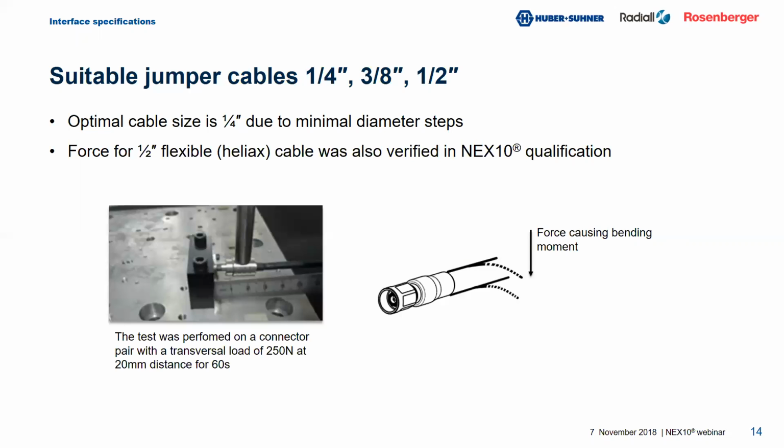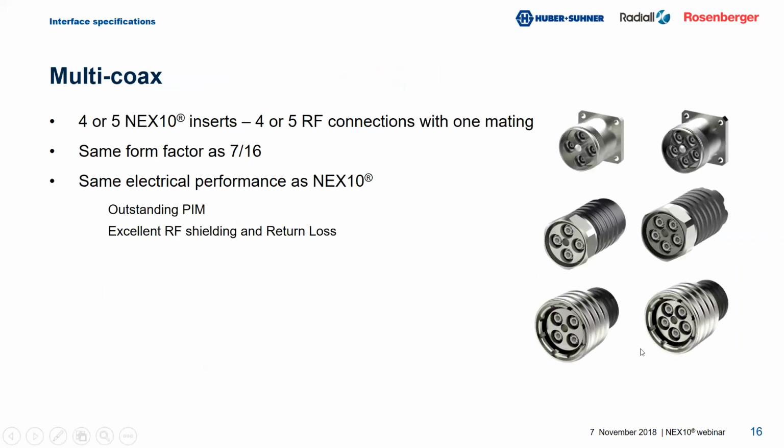Okay. And what kind of cable sizes are planned to be suitable for the multi-coax version? On the multi-coax, we really have a limit to the cable size. On the single NEX10, like we pointed out, no problem, you can go up to a half-inch. On a multi-coax, due to the size that we picked, you cannot go bigger than a 1/4 inch. Smaller cables are also possible, but due to the pitch of the single interfaces in the connector body, any other cable would make the connector bigger and bigger, and it wouldn't be possible to have the connector with this footprint. So the limitation for multi-coax really is 1/4 inch cable, but not for the single interface. On the single interface, 1/2 inch flexible or low loss or Heliax, however it's called in the different regions of the market, no problem.